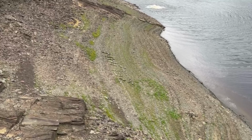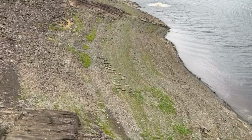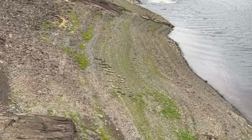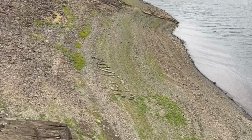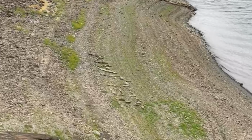I don't know if you can see, but it looks like someone's written their name out of pieces of rock. It seems to spell the word Zelian. So hi Zelian, if you're watching this. Nice bit of art.